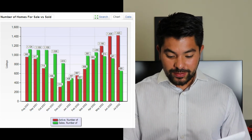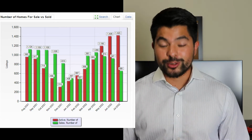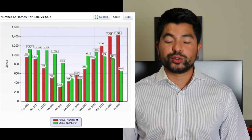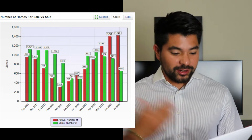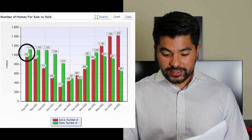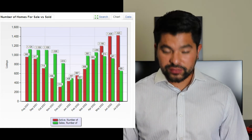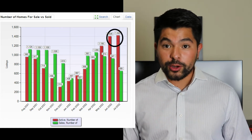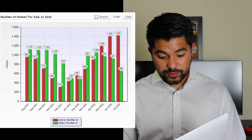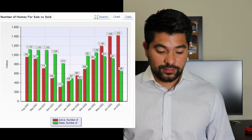1,400 homes for sale versus 655 homes sold. So as you can see, over the past 2 months in June and July, the inventory is way higher than the levels we saw a year ago. In August of last year, homes for sale were only at 960, and this year, this time of the year, it's 1,400. So about 400 more homes on the market than a year ago, and far less sales than a year ago as well. So we see a huge change in the market there with homes for sale versus sold.